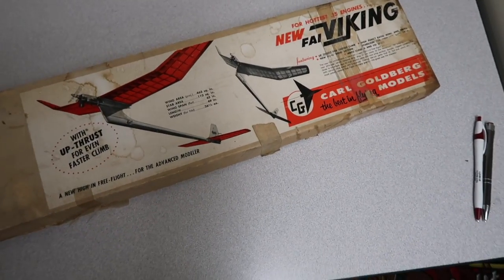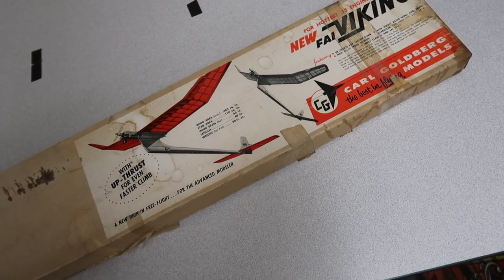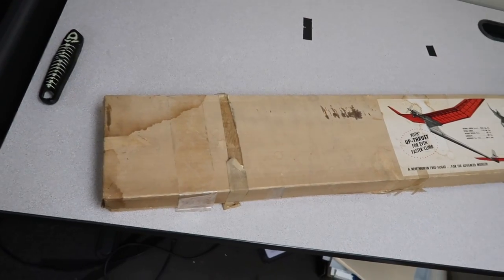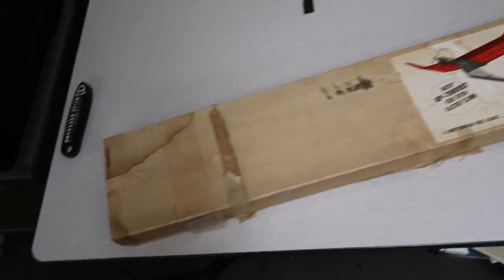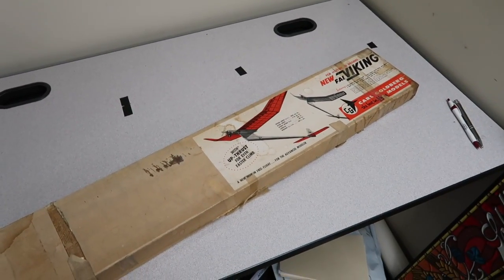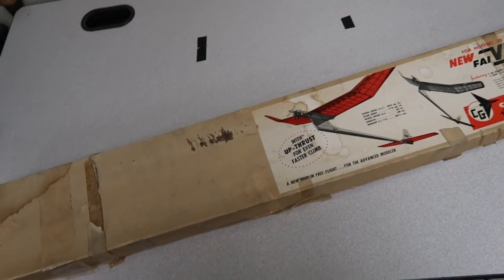All right, so here's another kit. New Fay Viking from Carl Goldberg, the Best in Flying Model CG. It looks like somebody took this one out, maybe punched out a few things. Again, it's new. I'm going to guarantee it's new. Paid $30. I'm listing that for $99.99 plus shipping. Number 5 listing.